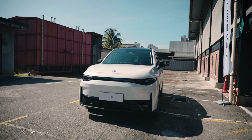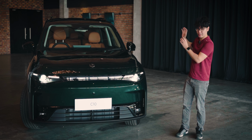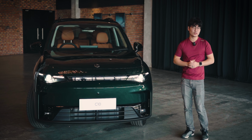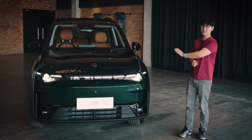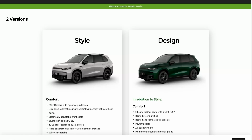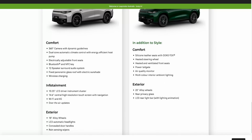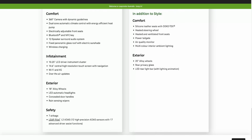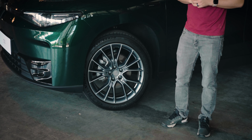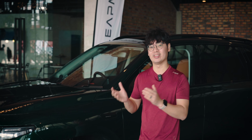We don't have the exact specs of the C10 for the Malaysian market yet, but for what it's worth, the model that is being previewed here should be the higher end trim. So it remains to be seen if we're just going to get one trim, which is this higher end model, or if there will also be a more affordable entry level model. For example, for the Australian market, the C10 is offered in Style and Design. The Design is the higher end model, and that comes with 20-inch alloy wheels, which are the ones you see here on this model. So chances are this is, again, as I've said before, the higher end model.